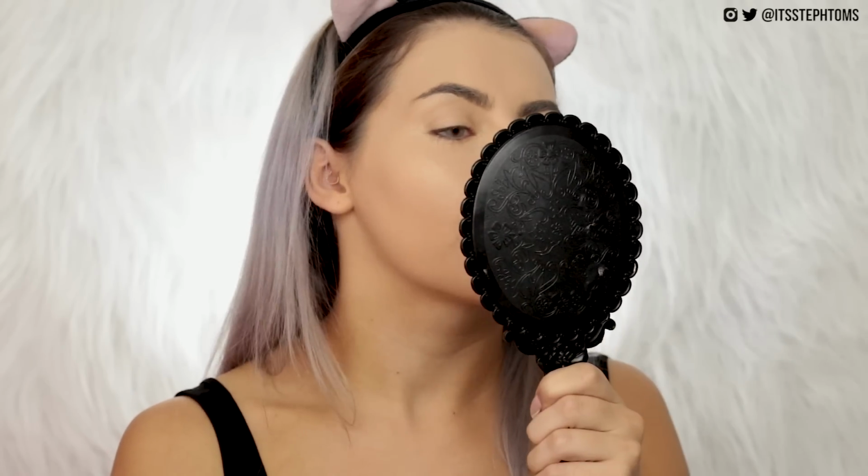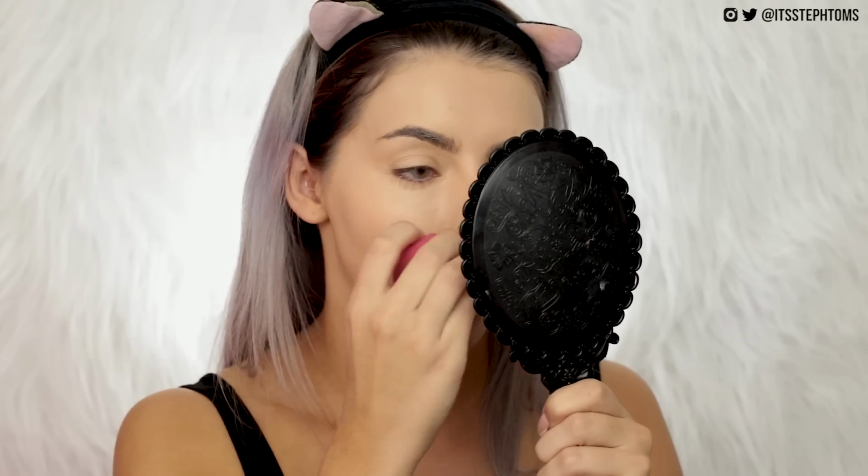This side, I'm just a little bit unsure about the creasing, and there are a couple of creases, a little bit of patchiness around there. I still like it on this side. I like it a lot more on this side. It just seems to look a lot more seamless. It doesn't look as cakey at all. This side looks like I've got two layers of foundation on. This side just looks like a full coverage foundation. So yeah, this side is definitely the winner so far.